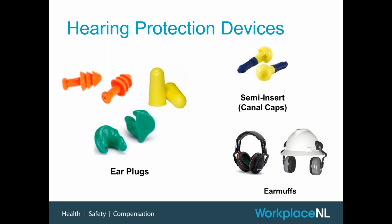Then there's the custom molded earplugs. So they're made by taking impressions of an individual's ears, very much like a 3D model of the ear canal. Ears are just as individual and distinct as a fingerprint, which means it can be a challenge to find earplugs which suit all employees or which everyone finds comfortable. So custom molded earplugs provide maximum comfort and attenuation, and can potentially last for years if they're properly cared for and maintained and stored.